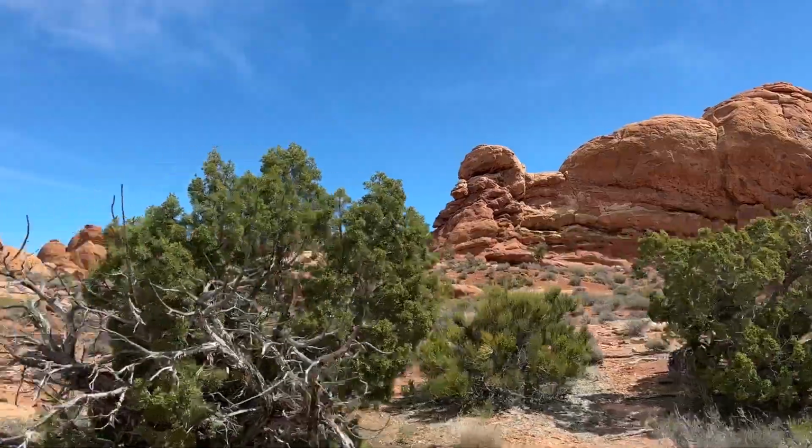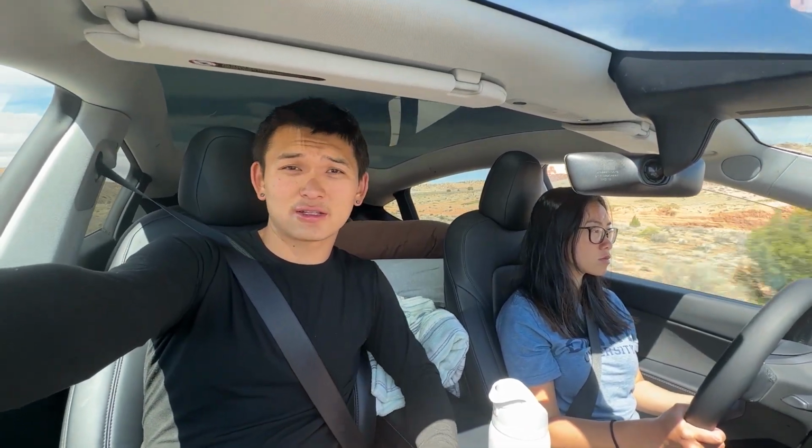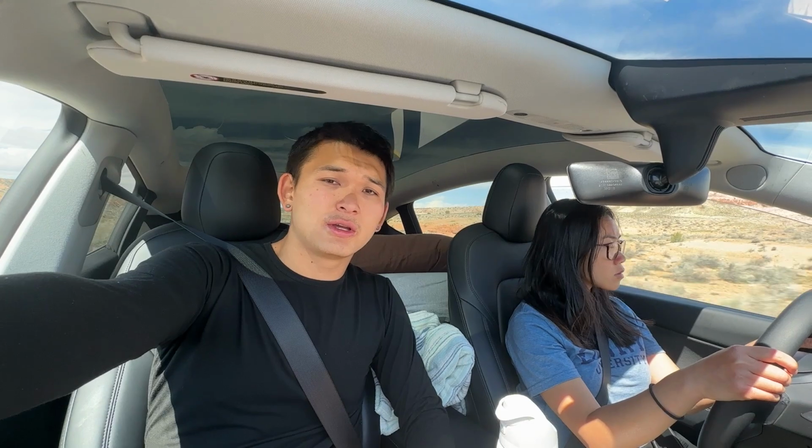Here is Skyline Arch. That does it for Arches National Park for us. Another national park on the list. We got to see Delicate Arch, which is of course probably the most famous. Unfortunately, we don't really have the time to go.